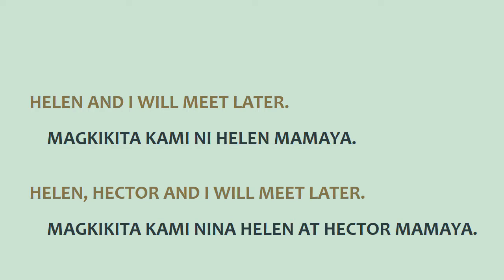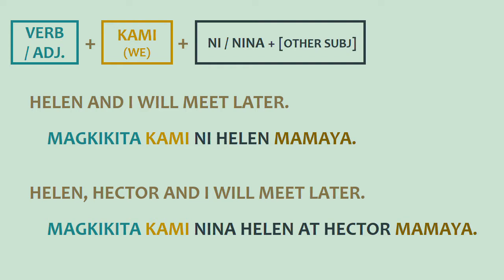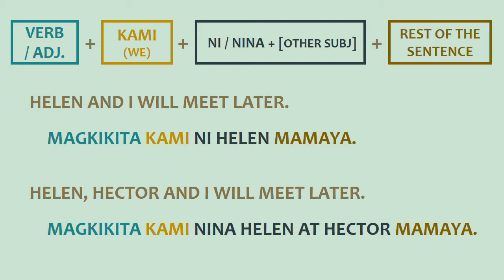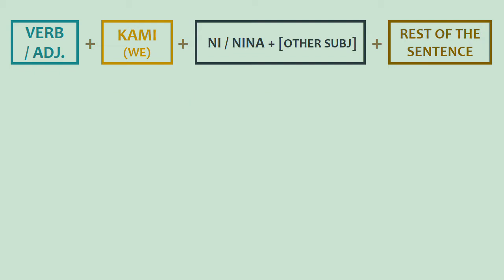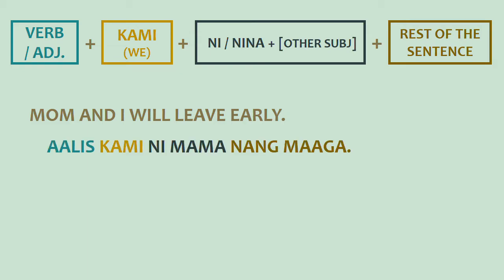So the rule is you start with the verb or adjective and then kami, which is we in English. And then you add ni if it's just one other subject, like the first example, ni Helen, or ni na if there's more than one, ni na Helen at Hector. And then you add the rest of the sentence. Okay, another example. Mom and I will leave early. Aalis kami ni Mama ng maaga.